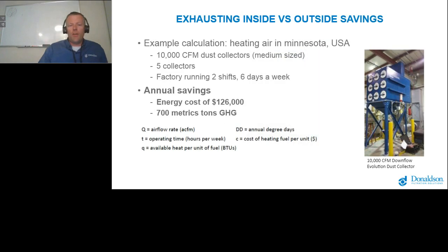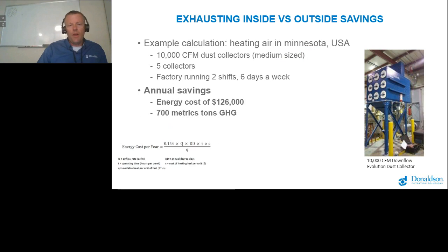So here's an example calculation. You'll see the calculation down there in the bottom. That calculation is based on how often you run the dust collector, what your CFM is, and what the degree days is, which, to keep it quick, is just a calculation of how far above and below normal temperatures you are, based on number of days. The calculation you actually see is for energy, but you can change that calculation and put in the EPA estimate for metric tons of CO2 used per barrel of oil to actually calculate the energy cost.